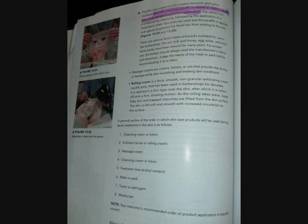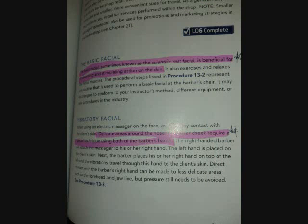Now I'll turn over to page 328. Okay, under paraffin wax: this specially prepared paraffin is melted at slightly more than body temperature before application. Now at 329, the basic facial, and this is what I was telling you that we would actually focus on. The basic facial, sometimes known as the scientific rest facial, is beneficial for its cleansing and stimulating action on the skin. And one of the things that we will do most often is the basic facial. Okay, it's called the scientific facial.